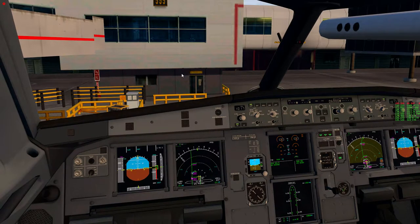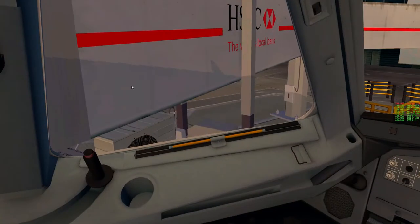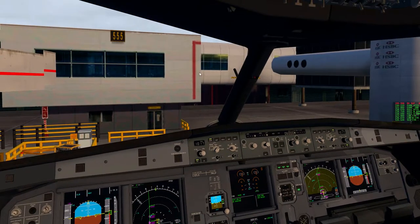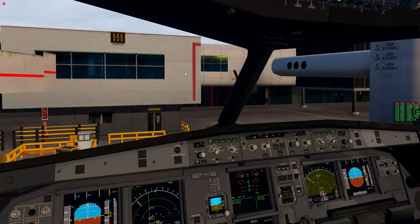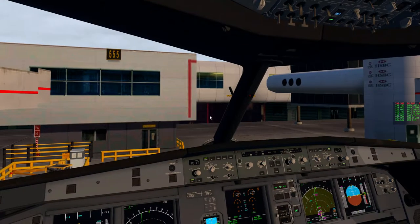Easy 154 Alpha requesting push and start. Easy 154 Alpha, standby 5, push and start approved, facing south. Push and start approved, facing south for Easy 154 Alpha, thank you.